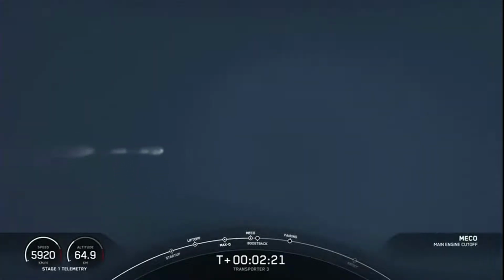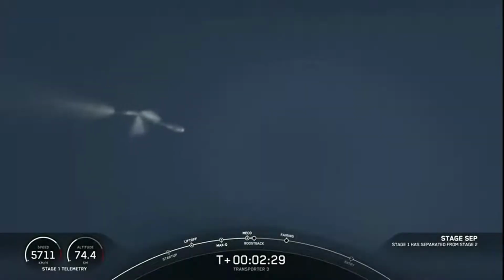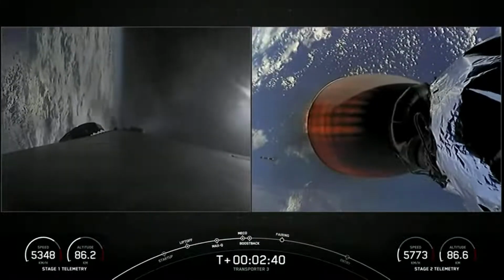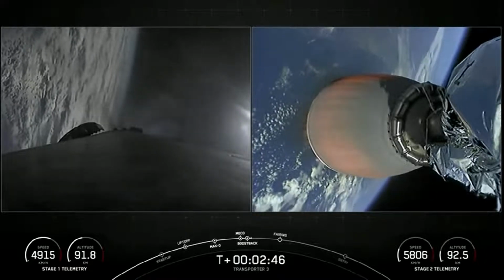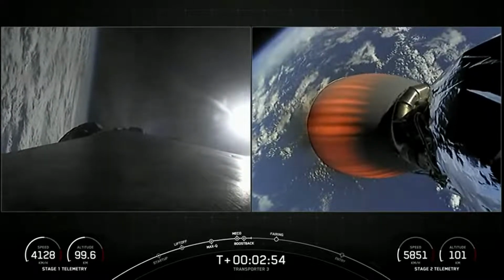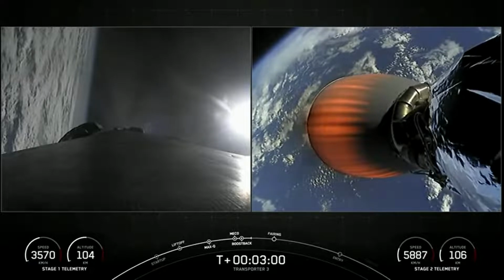Go. Stage separation confirmed. Boost back startup. Stage 1, boost back startup. So you can see there on the right-hand side of your screen, second stage MVAC engine has ignited. The first stage on the left-hand side is performing the boost back, which, as you saw just moments ago, the first stage flipped itself over and is now making its way back to the coast of Florida.